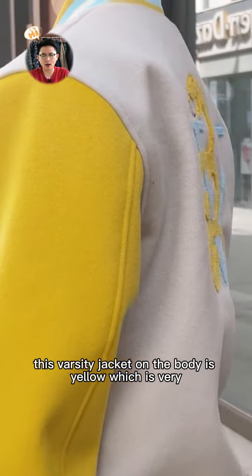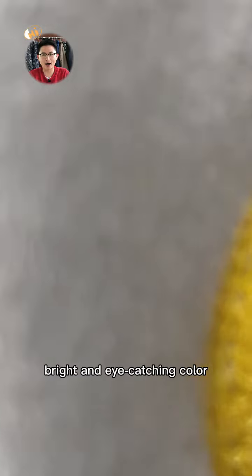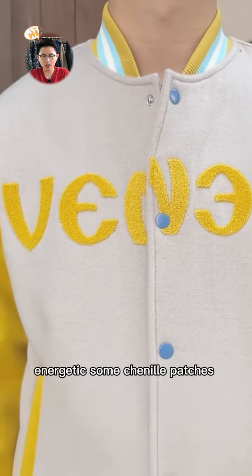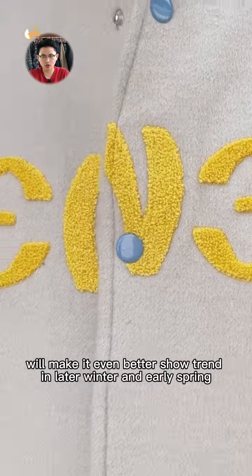This varsity jacket on the body is yellow, which is a very bright and eye-catching color. It not only shows white, but also makes the wearer more energetic. Some chenille patches will make it even better and show the trend.